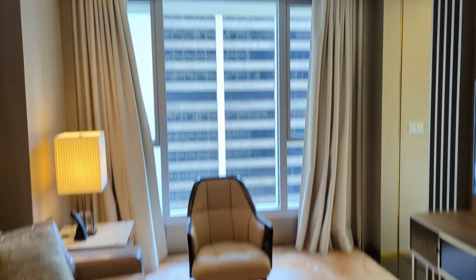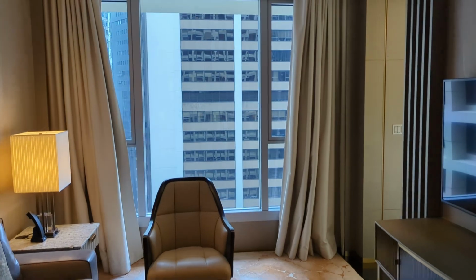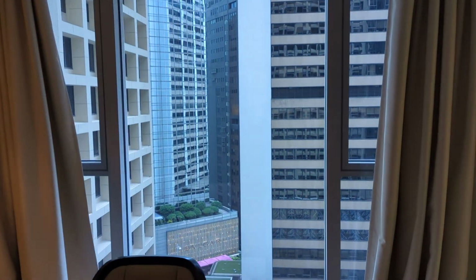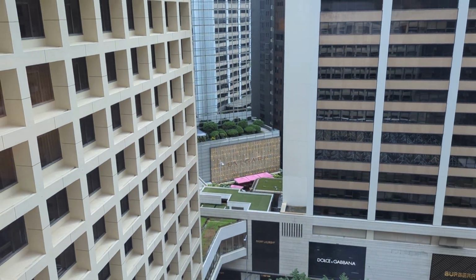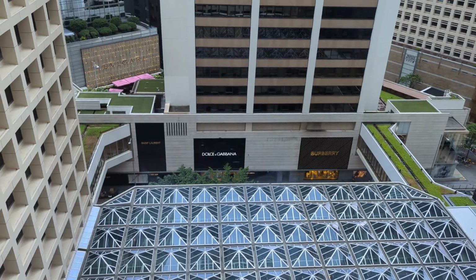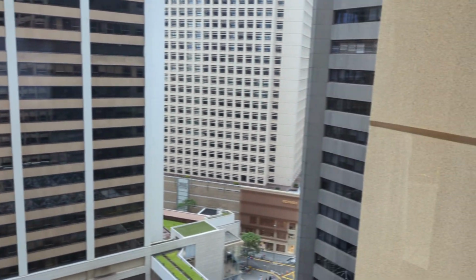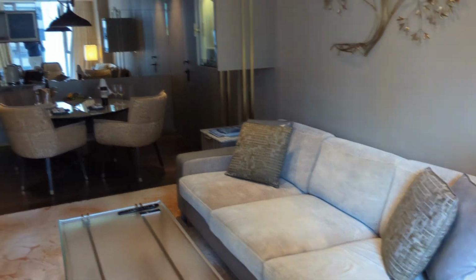So you are very close to the financial district here. We're in Central, which, as you would imagine, is very central, right in the heart of Hong Kong Island, near to loads of shops, designer shops, lots of malls, very close to the harbour again. As you can see, we've got Saint Laurent, Dolce & Gabbana, Burberry and Bulgari, Hermes, all within easy view. So TV is there, lounge area here as well.